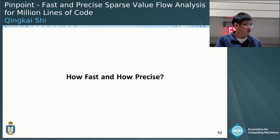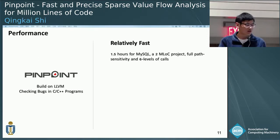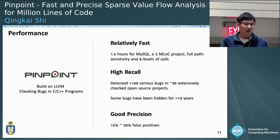Before going into the technical details of Pinpoint, let's see how fast and how precise it is. In one word, the performance of Pinpoint is aligned with the industrial requirement. It is very fast. It can finish checking MySQL in 1.5 hours with 4-path sensitivity and 6 levels of function calls. As a general framework, we have developed many checkers to detect different sorts of problems. Currently, we have detected more than 100 serious bugs in about 30 extensively checked open source projects. Some bugs we detected have been hidden in the projects for more than 10 years. Pinpoint also has good precision. It reports less than 30% false positives.